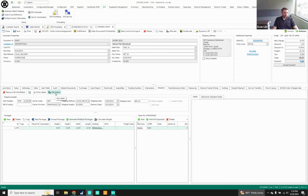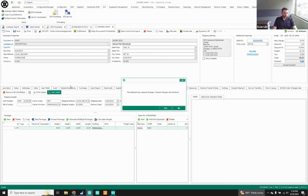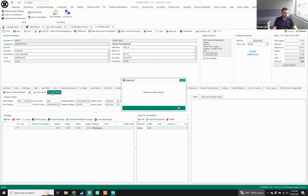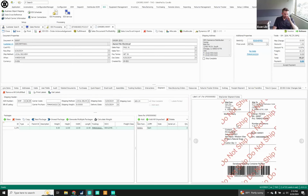With EDI, we can then call out to SPS, get any trading partner specific labels that we may need, pull those in from SPS and provide that visibility here within SalesPad. So once I get those labels, I see that the labels have been retrieved, and that information is now here within the software where we can then print any of the corresponding labels that may be needed.